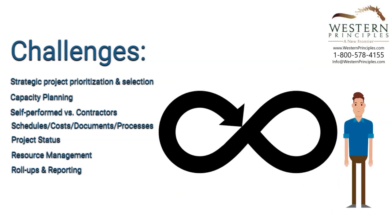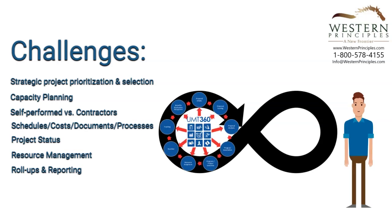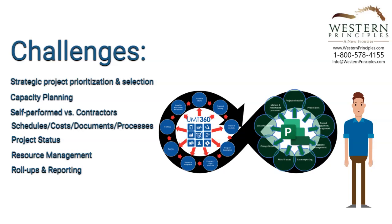Western Principles recommends a more adaptable and agile approach using a tightly integrated strategic portfolio management solution and a leading project management system. These provide an ongoing planning and execution feedback loop that helps drive strategic program selection and gives visibility to project progress and their contribution to programs.